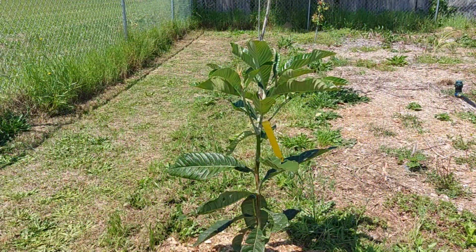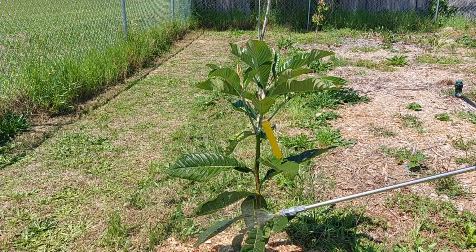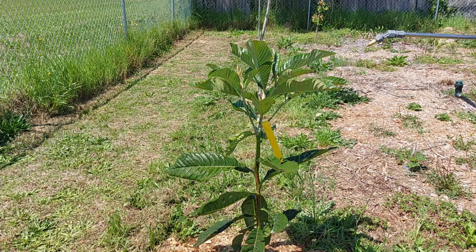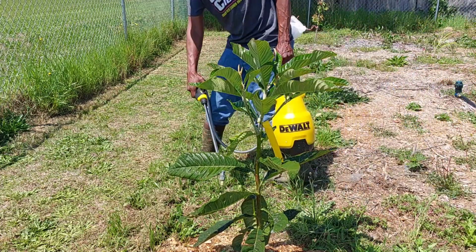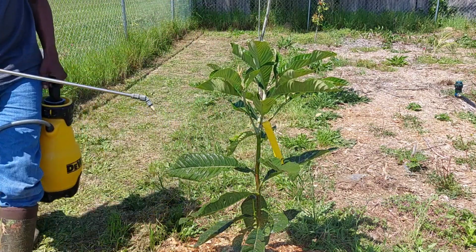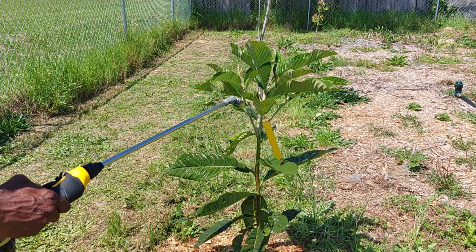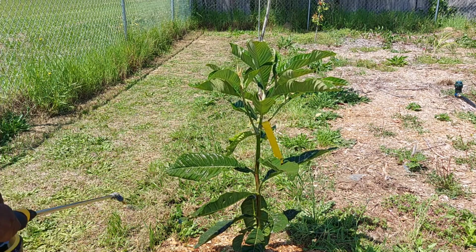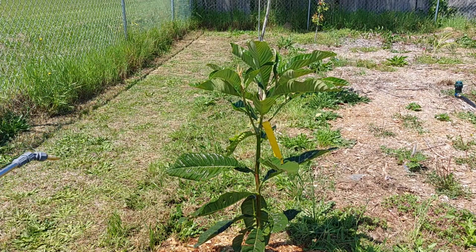And I got to spray my new loquat. A rabbit already done ate one. Let's try to stop that now. I'm spraying the base and the leaves. If a rabbit likes essential oil flavored loquat tree, go get it. If you like it, go get it. And I'm gonna spray a little bit around the base to try to keep everything away from the base too.